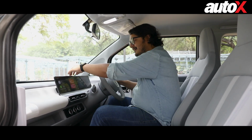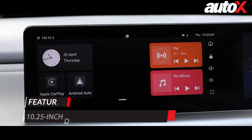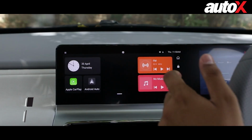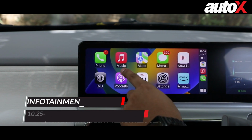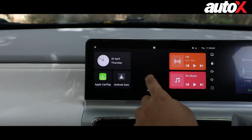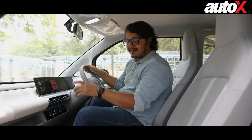What's also nice is this single panel up here, which houses 2 10.25-inch screens, which is the infotainment system and the instrument cluster, all of which are completely digital. Now, the displays, the graphics, the UI, everything is top-notch in similar MG fashion. And what is really good is that this infotainment system comes with wireless Android Auto and wireless Apple CarPlay, and of course Bluetooth as well. So no wires hanging around anywhere.